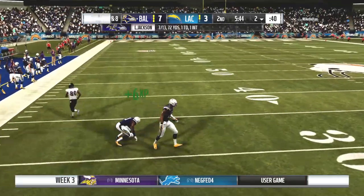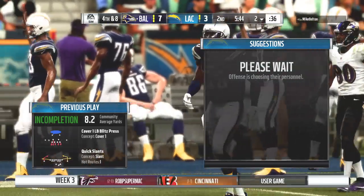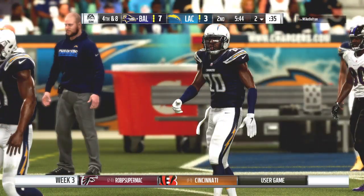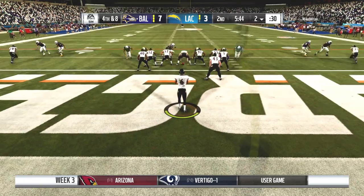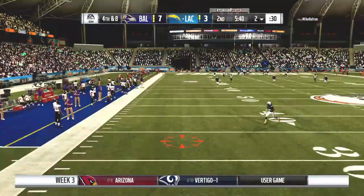And incomplete here on 3rd down. Brandon, it looked like he had his hands on it for a moment, but let's face it, that was going to be a tough catch all the way because of the presence of the defense right there as he was trying to haul it in. Yeah, nice job to force the incompletion. So a short drop, but he's able to get it out, and this is a good kick.